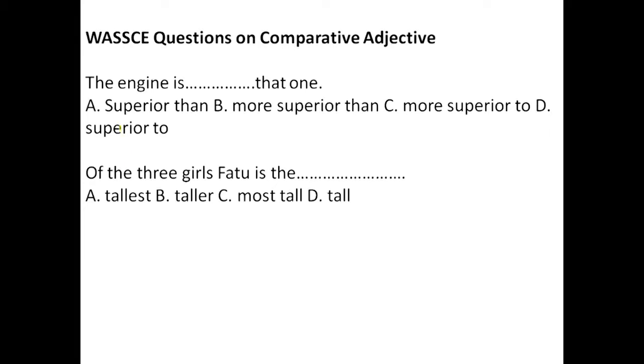And the problem, if you haven't got any grasp of the fact that that's when we use superior, but we use "to," you will, of course, be thinking that in fact "than" would be the answer. But of course, A is wrong. Why? Because we have "than" there. The engine is dash that one. And that is to say, the engine is superior than that one.